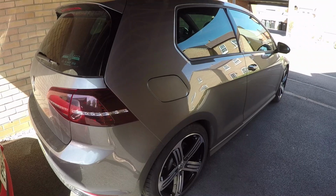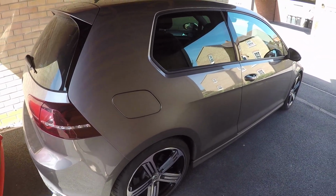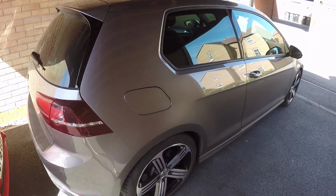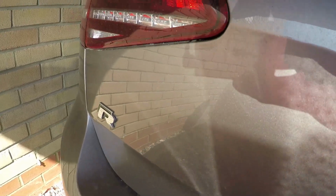So yeah, really enjoying the Golf R. Really hoping I can keep it going for the long term. But yeah, car's been brilliant, and certainly plenty more updates to come. I try to do a video at least once a week, but you'll certainly see updates on the car and how it's going. But yeah, on to the subject of the video.